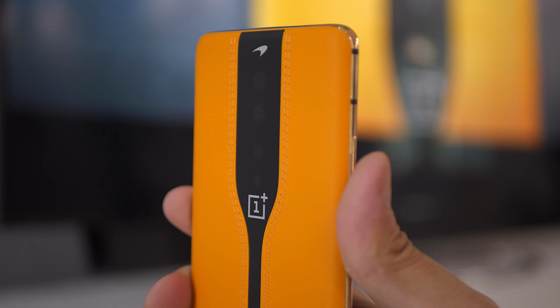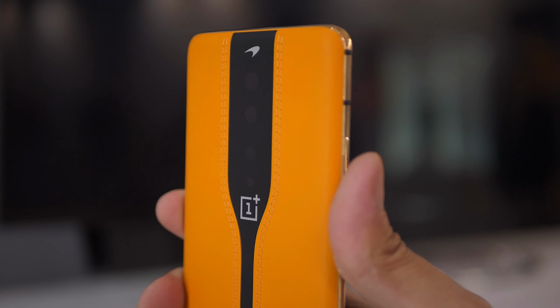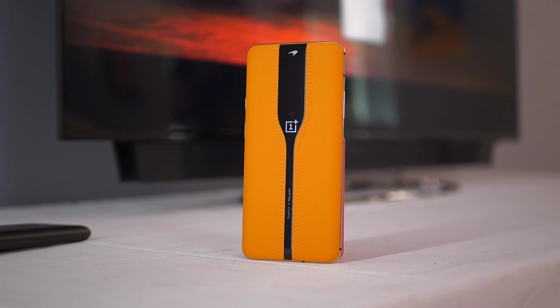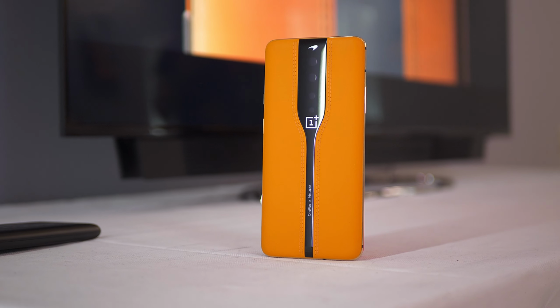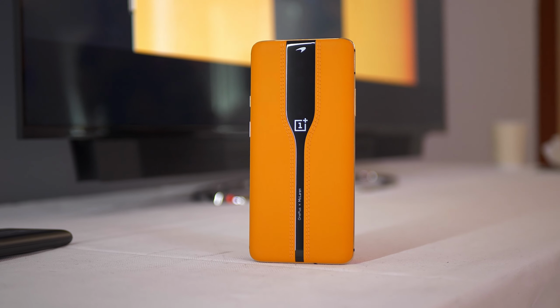Now, we'll get to that in a second, but I did want to talk about just the overall design of this phone because honestly, this might be my favorite looking OnePlus device ever. That signature McLaren orange comes in on this leather backing that gives the phone a lot of good grip and makes it very comfortable in your hands.